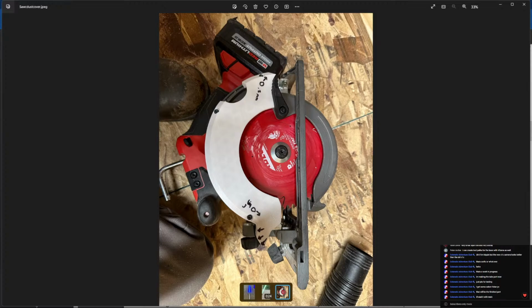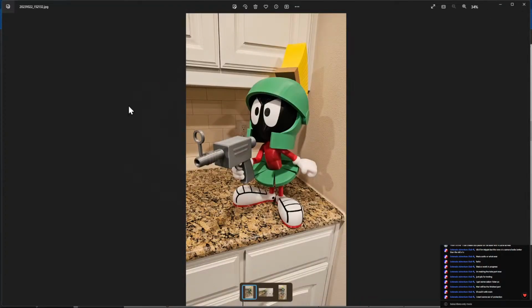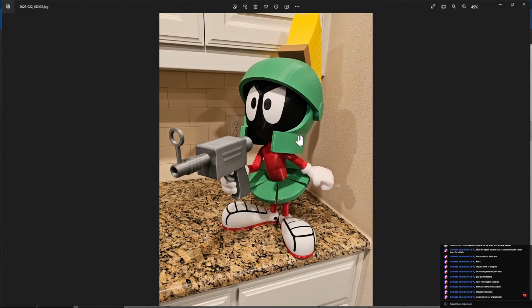All right, and then I think last but not least, Jeff again with some cool prints, and this is one that I've been wanting to print for a while too. I'm going to have to do it. This one I saw on Thingiverse a long time ago, and it's really cool. The Marvin the Martian. This one turned out really cool. It's a good one. That one, it's huge, dude.